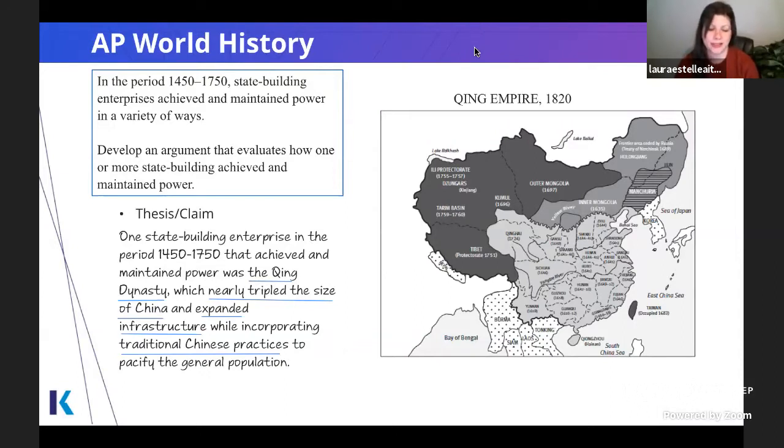Okay, so keep this thesis in mind. We were talking about a particular dynasty. We're saying what they were able to do. It's supported by the map. They achieved their power by nearly tripling the size of China, expanding infrastructure, and then they maintained it by playing nice with others. Not a bad way to go.